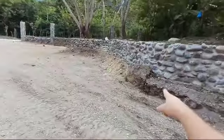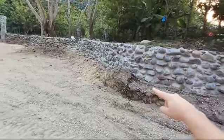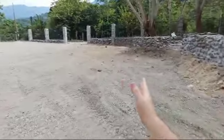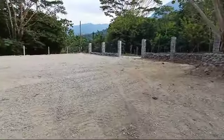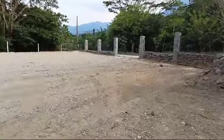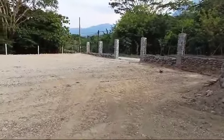And again, you can see right here how far we took it down. We took it down from here all back down to there. And just transferred all that material over to my left. So really happy with the finished product. It was a great investment.